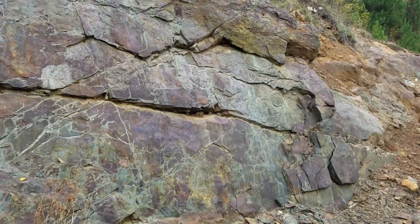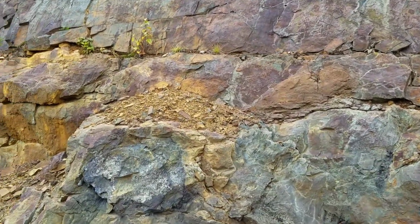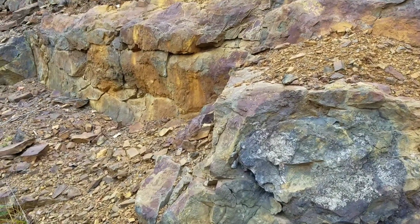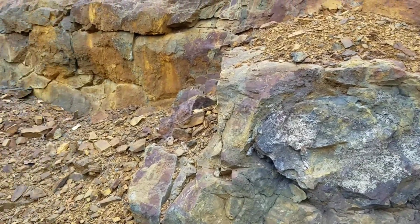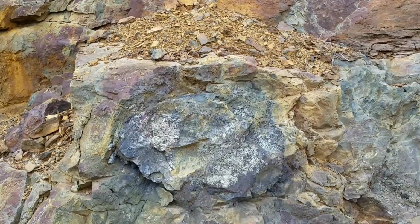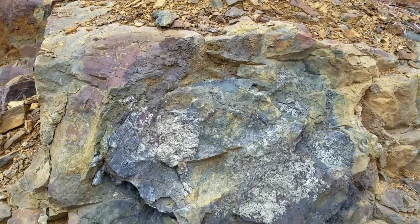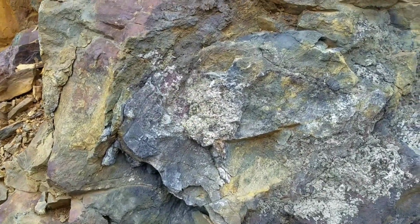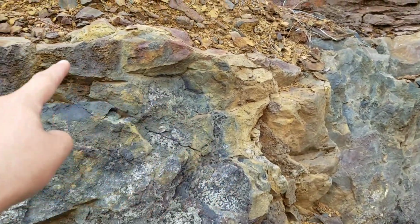All right, if memory serves me correctly, this is where we get the pillow lavas, the pillow basalts, the underwater lava flows. They tend to form what are called basalt pillows, tubes of lava rock that form and quickly harden, and they just stack on top of each other and grow. I may be mistaken, but I believe this is one of those pillows right here. Really nicely illustrated pillow shape coming around there.